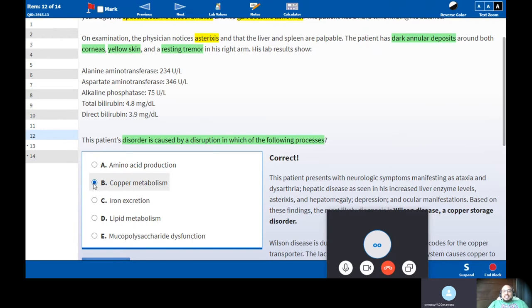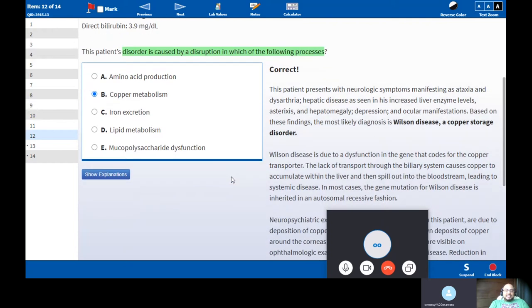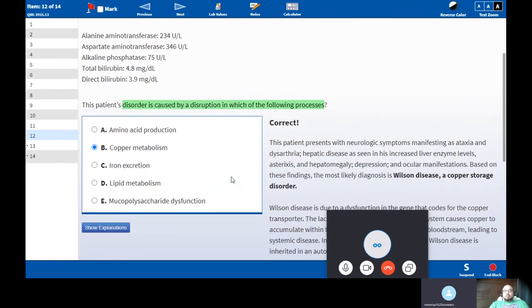The test they use is checking the eyes. The slit lamp. I'm sorry, slit lamp. Yeah, slit lamp. They have this green lamp. Stuff in your cornea. Yeah. Very good. That was Wilson's.